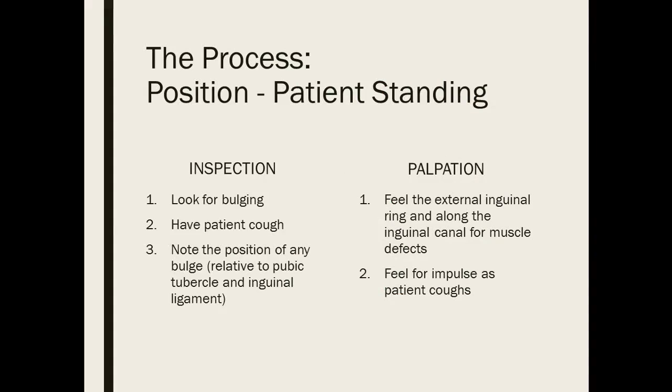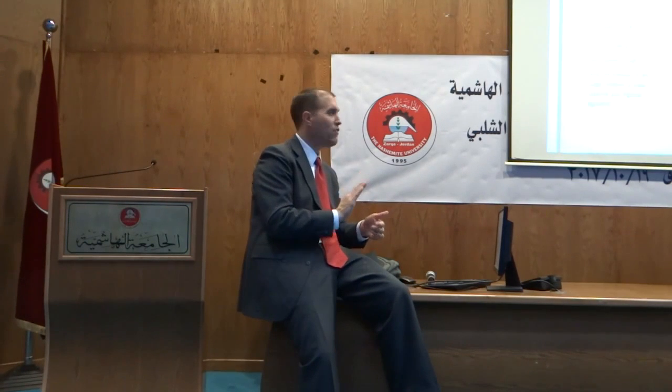So we're going to feel the external inguinal ring. Again, it's that mid-inguinal point. So you go from the pubic symphysis to the anterior superior iliac spine and find the midpoint. That's about where it's going to be. Okay? And you're going to feel for a defect there. And you're going to feel for any other muscle defects along the canal as you go down. And you're going to feel for an impulse there too. You might have the patient cough as you feel.